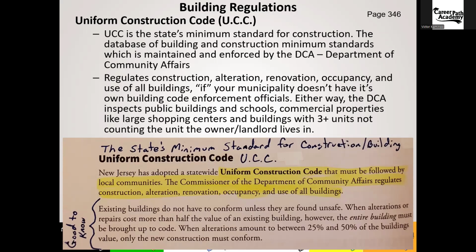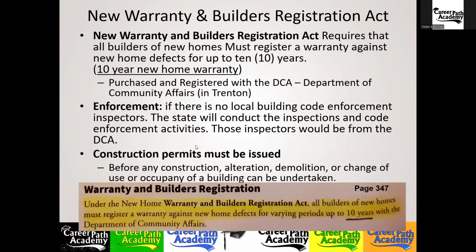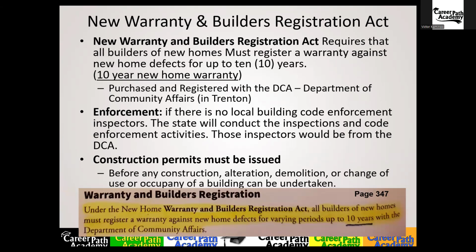Everybody good? Yep, we're good. All right. Ooh, that's a little blurry. Let me just see if I got a screenshot that's not blurry for that. I know I got a replacement one. It's under, what's that, construction permits? Warranty and builder's registration. Okay. No, that's totally different than what I got. Okay.